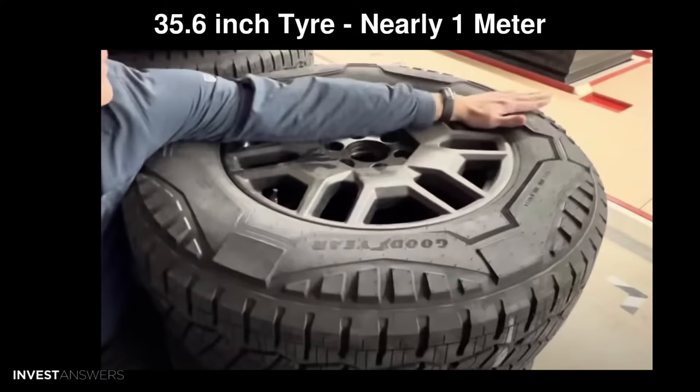It's pretty incredible. But this tire is nearly 3 feet tall, nearly 1 meter for those in Euroland, 35.6 inches precisely, and we measured it. It's a beast. And how can a car with such huge tires go so fast? I don't know. It's mind-melting.